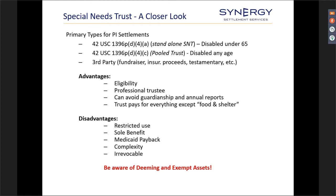Another situation where that can arise is where the community does a fundraiser for someone that's been seriously injured and that person is on Medicaid or SSI. The funds that have been raised, you would put into a third party trust, because the third party trust is for assets that are not the injury victim's own assets. So not a personal injury recovery. Those assets would go into a third party trust.